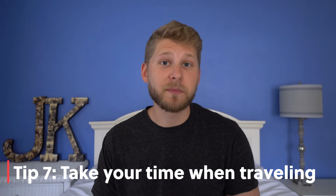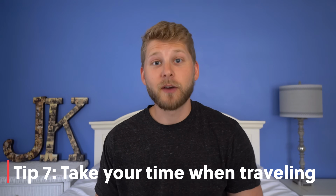Tip number 7 is to take your time while traveling in China. Now we know that there is tons of accessible transportation in China to get you from point A to point B, but it might take you a little bit longer than expected when traveling through China, especially if you get lost and you need to pull out your translation app to ask people where to go.